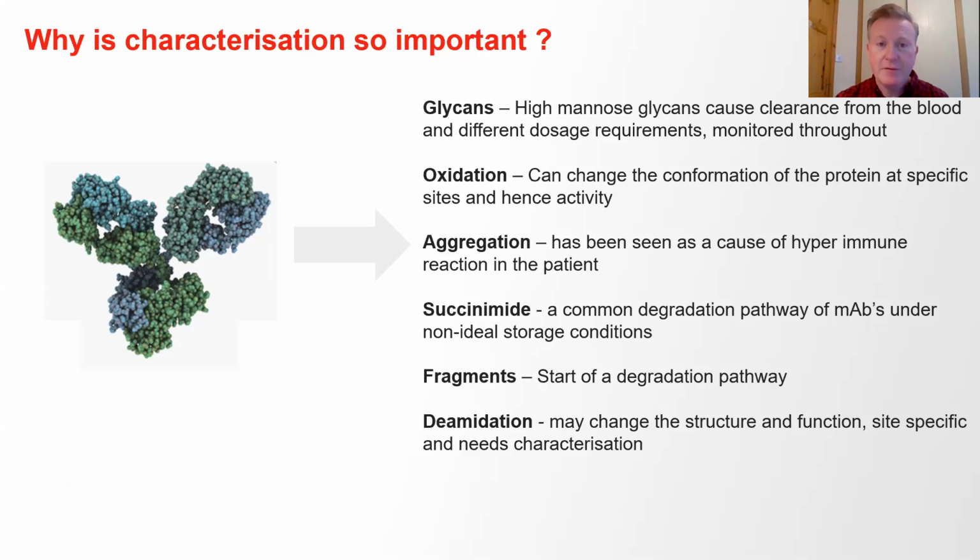Some of these characterization issues are that we'd look at the glycans on the molecule, we'd look for oxidation. We'd also look for aggregation, which is a common problem. These are complex proteins, so they literally stick together in solution. This can then cause immune responses. So there are many different needs in characterization, and chromatography and mass spectrometry can provide solutions here.